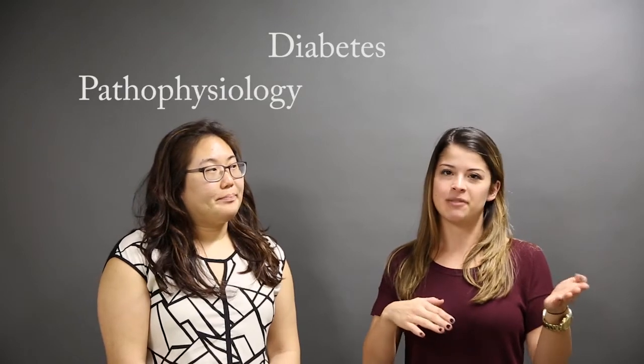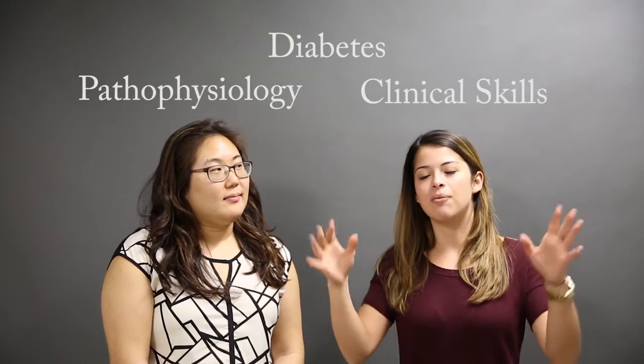everything on diabetes will come up for my notes. So if I learned about diabetes in pathophys, but I also learned about diabetes in my clinical skills course, both of those courses are going to come up, and then I can make the connection between the 2 courses. Okay, this is the pathophys of diabetes, and this is how I would treat it, and this is how I would see it in a clinical presentation.